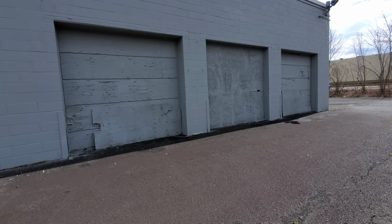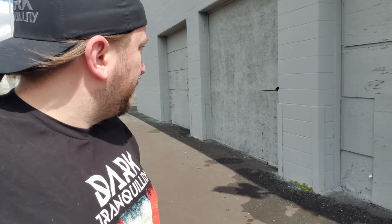I just, at this point, how bad is it in there? Because just standing outside, I got smacked in the face with mold. Oh, yeah, that's really bad. That's all I smell is straight mold from that little hole right there in the door. Wow, that was really, really strong.